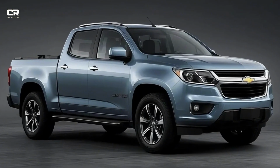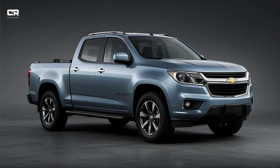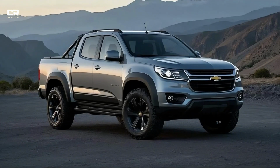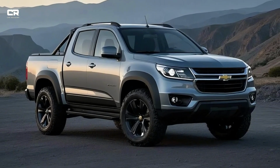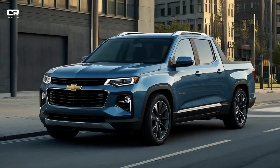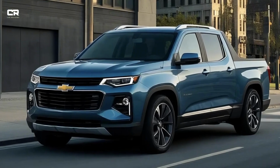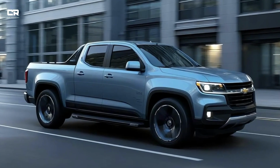This is not just about North America. If GM plays this right, the Montana could expand globally and disrupt markets in South America, Africa, and Asia, where affordable, durable trucks dominate. Pickups are often used as work vehicles, and buyers prioritize reliability, fuel efficiency, and low maintenance costs. So for those markets, a $10,000 truck with GM's reputation could sell in huge numbers worldwide, giving GM an edge over brands like Toyota and Nissan, which have traditionally ruled these markets with models like the Hilux.